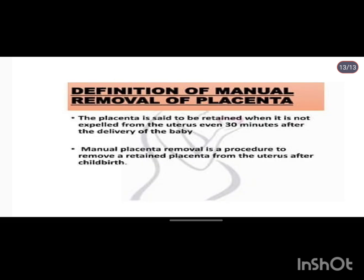Or we can also go for manual removal of placenta. Manual removal of placenta is done where we attempt to remove the retained placenta after the childbirth, and this manual removal of placenta we will be discussing in detail in the forthcoming videos. Please do keep following my videos for the further updates.